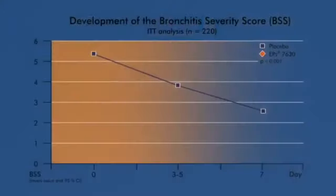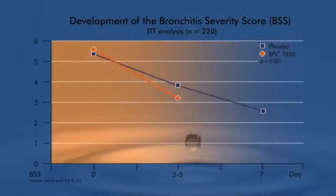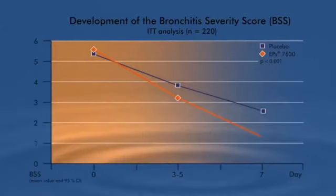And that was when it became quite obvious that EPS 7630 is very effective, that it heals infants, youngsters, as well as adolescents much, much faster. After only 3 to 5 days, they felt fitter as compared to the placebo group. We have the immunomodulatory effect. We take advantage of that to speed up recovery. But the immune system still has to deal with the pathogen, so that the memory effect of the immune system will still be developed.